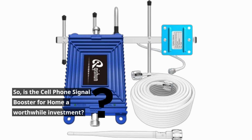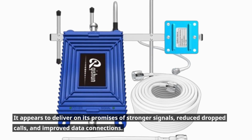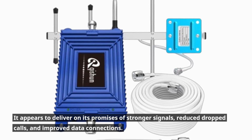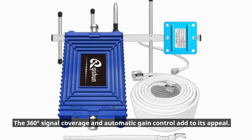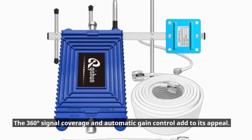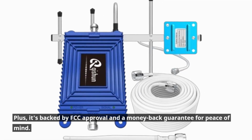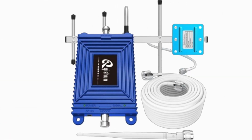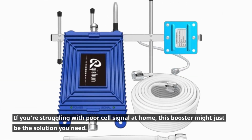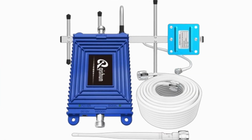So, is the cell phone signal booster for home a worthwhile investment? It appears to deliver on its promises of stronger signals, reduced dropped calls, and improved data connections. The 360-degree signal coverage and automatic gain control add to its appeal. Plus, it's backed by FCC approval and a money-back guarantee for peace of mind. If you're struggling with poor cell signal at home, this booster might just be the solution you need.